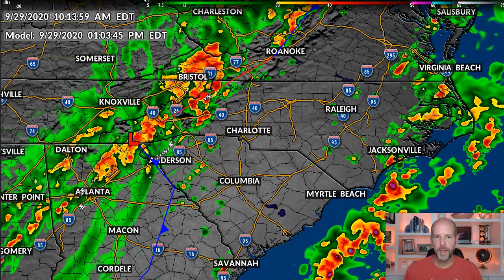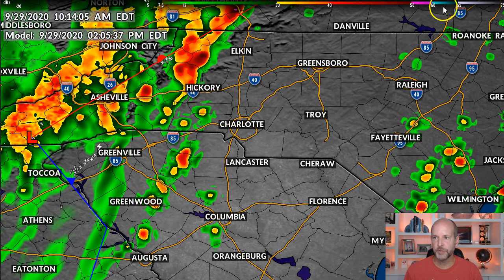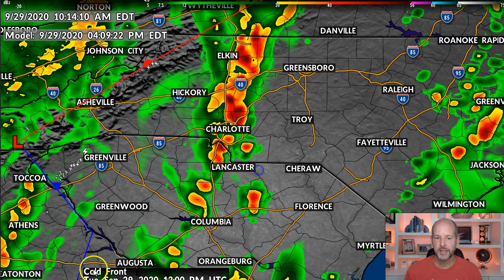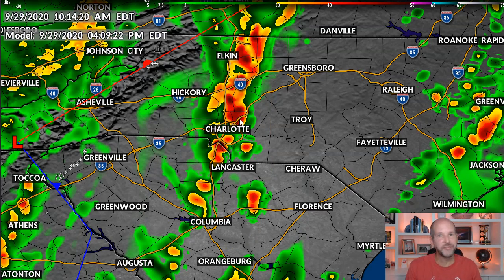We'll go to about 2 o'clock here, and notice we're starting to see this line develop from around Hickory back down to Greenwood, and then we progress this, and right here around 4 o'clock. Again, this was pretty much on the spot yesterday as well. We saw right around 4 o'clock we were going to see a broken line of storms here. And again, the potential is probably for damaging winds. That's our number one concern. It's a 5% chance.